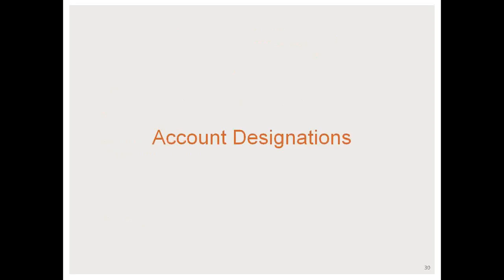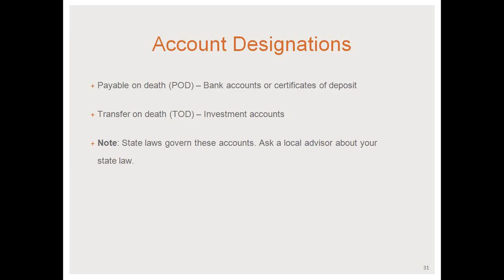So let's look at some of these beneficiary designations. First of all, account designations. As indicated, a payable on death, sometimes referred to as POD, designation for bank accounts or certificates of deposit is available from the bank or other institution where they're held, or transfers on death, TOD, of brokerage or investment accounts may be available. Now, one must keep in mind that state law governs these accounts, so you always have to be mindful of the state law where the donor lives. In addition, the companies that actually hold these assets may have their own protocols, procedures, and forms that must be used. So one would have to ask their local attorney about any state law implications.